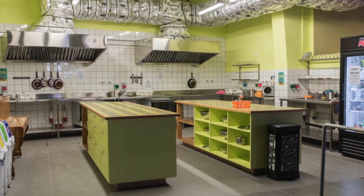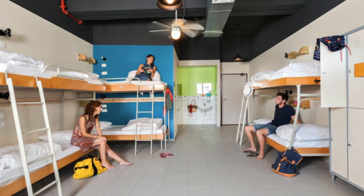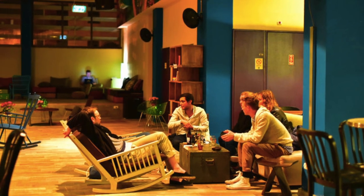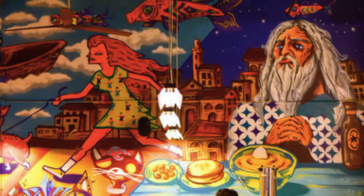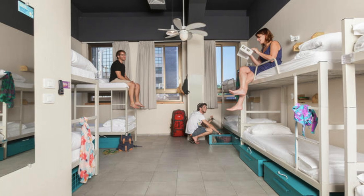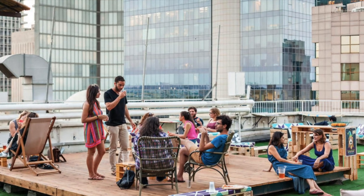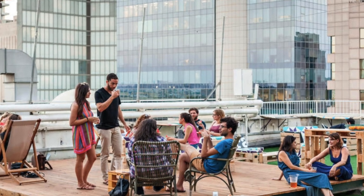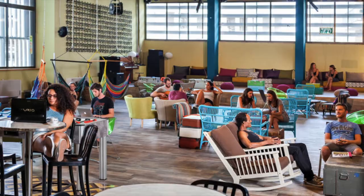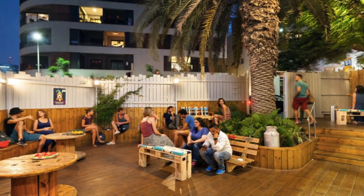Here's the kitchen area. There's classes there. You can also do some cooking on your own. This is another one of the rooms. There's a big lounge area. The intro video was in that area. You can just relax in here, eat some breakfast, do some work. There's another picture of one of the rooms. Another picture of the terrace on top. And then that's another picture of the lounge area. That's the bottom outside terrace.